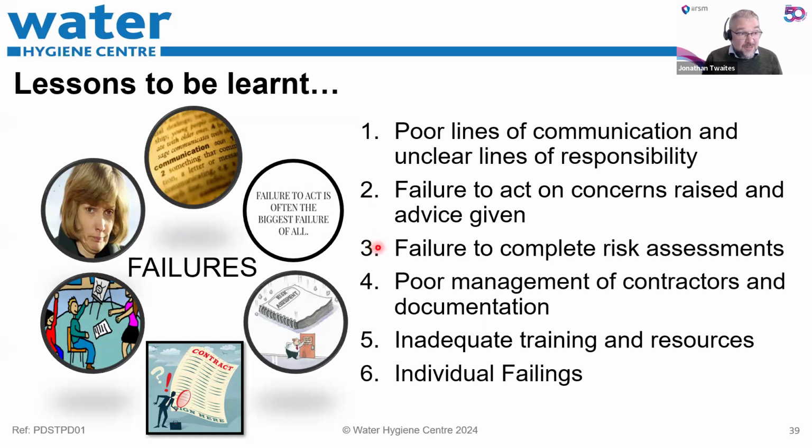They hadn't done a risk assessment. To be fair, that's seen as a material breach anyway. You need risk assessments, and things like the Management of Health and Safety at Work regs and the COSHH regs, you need a risk assessment. So that's a failure on its own. Poor management of the contractors and the contract documentation. It was all a bit woolly, a little bit open to interpretation, which led to some misunderstandings.